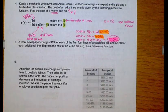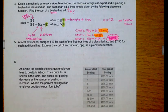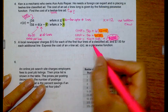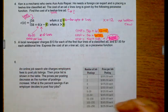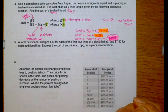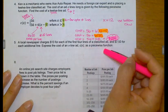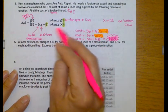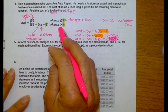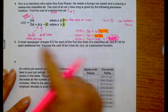All right, so we're going to take a look at number 5. It says a local newspaper charges $13 for each of the first 4 lines of a classified ad and $7.50 for each additional line. Express the cost of an X-line ad, C of X, as a piecewise function. So this one's not asking me to solve anything. It's asking me to write one of these functions for this situation. So we're going to go ahead and write it.